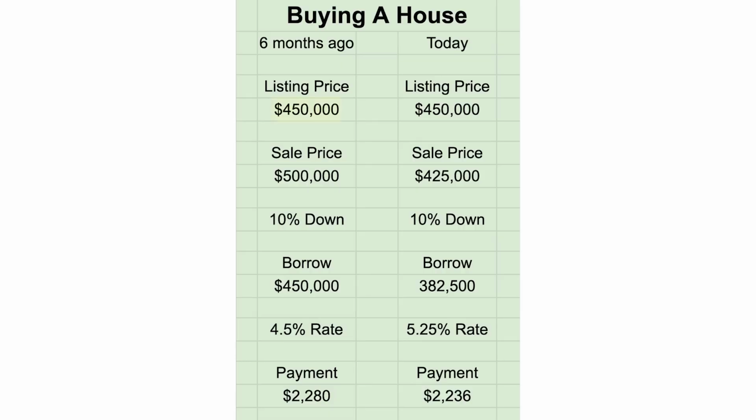So 6 months ago, if you were looking at a house that was priced at $450,000, you probably could have ended up paying $500,000 for that house. Probably would have had to put something like 10% down, which means you're borrowing $450,000. And about 6 months ago, the interest rate would have been around 4.5%.